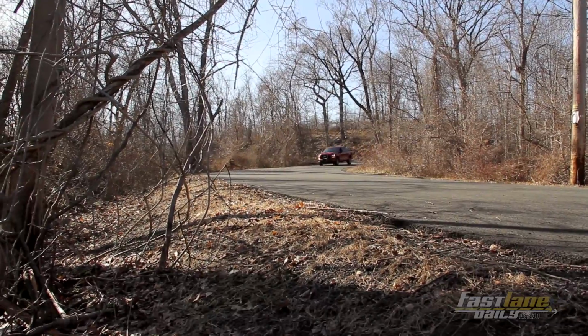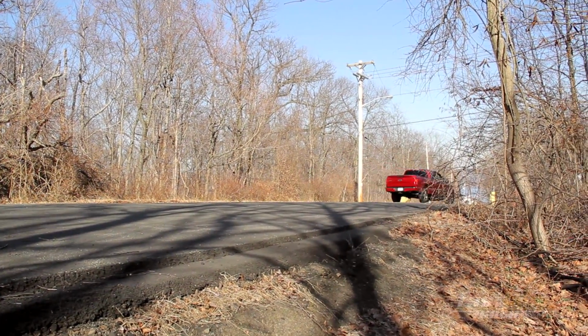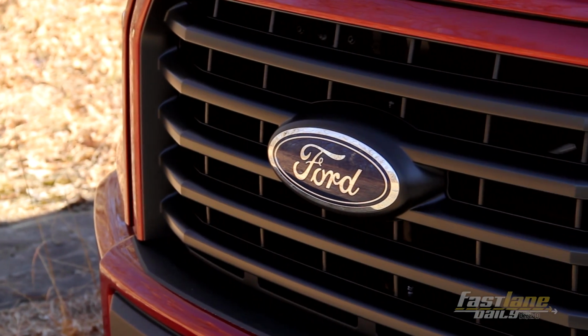The F-150 handled better on hard turns in terms of body roll and traction, but when I started to get a little more aggressive, the F-150 felt a little bit more delicate. This is an entirely subjective opinion because I know, based on the legacy of the F-150, it is tough as nails.